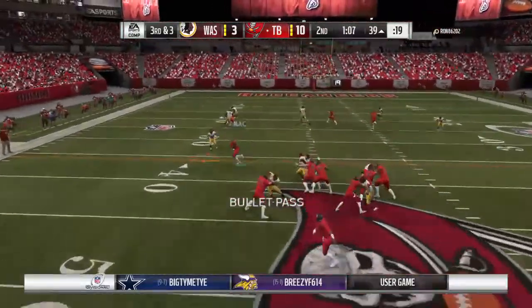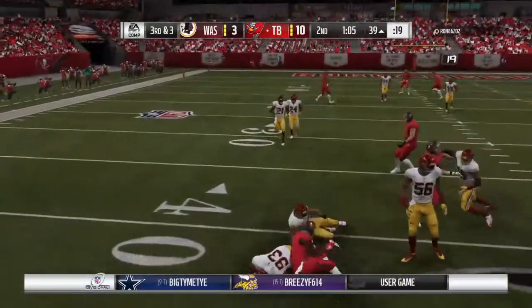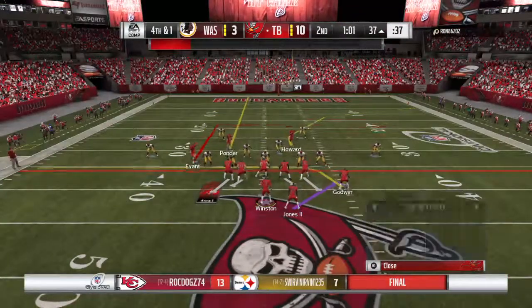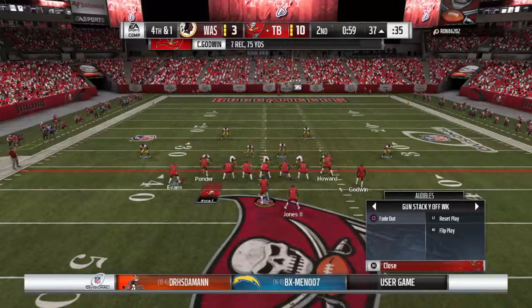3rd and short yardage. Winston. Quick hitter here. It's complete. And he'll get it down on the play to the 37. They stop him for only 3 that time, and that'll bring up 4th down.